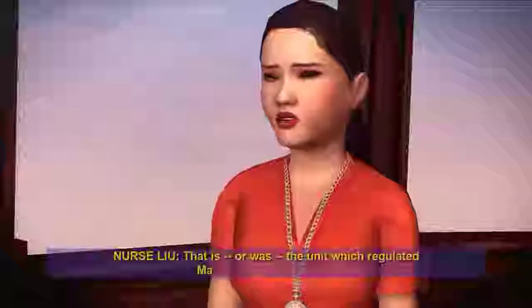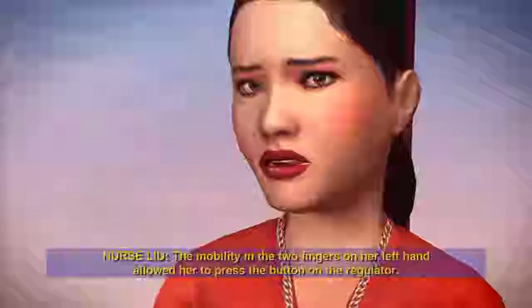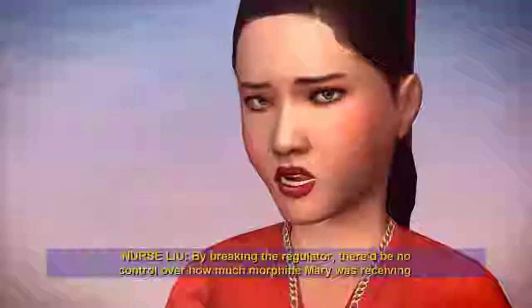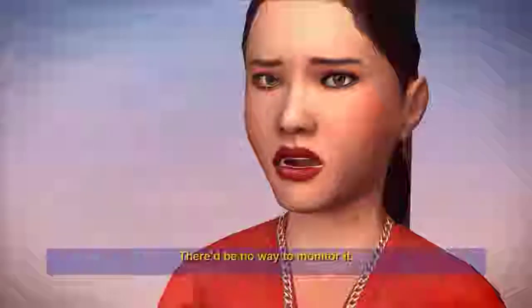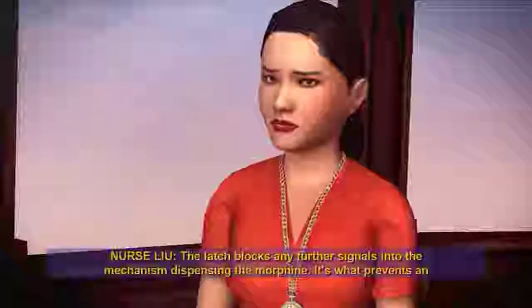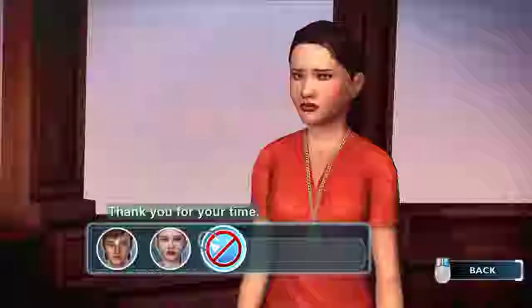That is, or was, the unit which regulated Mary's morphine dosage. The mobility in the two fingers on her left hand allowed her to press the button on the regulator. By breaking the regulator, there'd be no control over how much morphine Mary was receiving. There'd be no way to monitor it. If Mary pushed the button too often, then a small safety latch inside the regulator would engage. The latch blocks any further signals into the mechanism dispensing the morphine. It's what prevents an overdose.